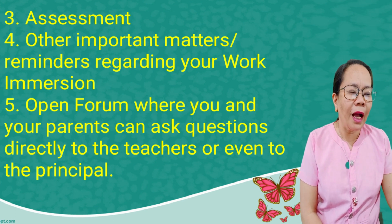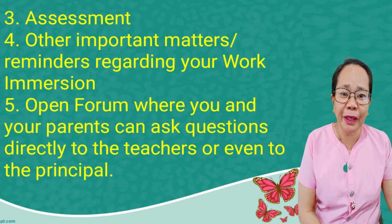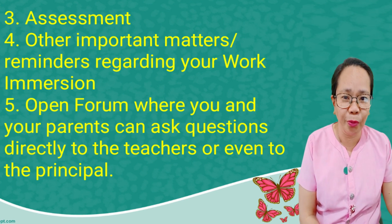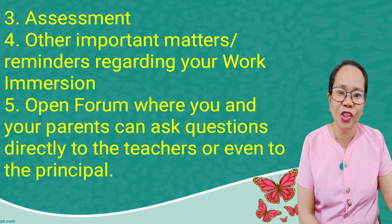Number 4, other important matters or reminders regarding your work immersion. Kaya expect nyo po from time to time na magbibigay ako sa inyo ng update kung ano ang dapat ninyong gawin. Kaya lagi po sana tayong magbasa, mag-check sa ating mga GC.